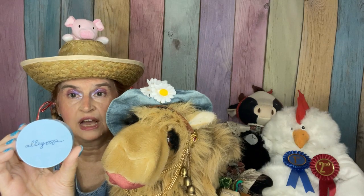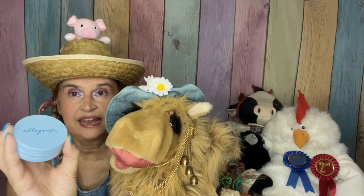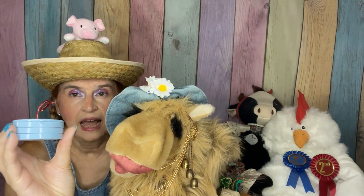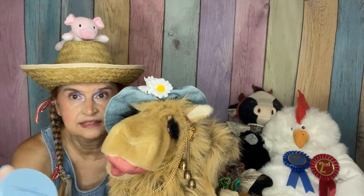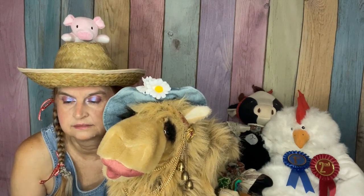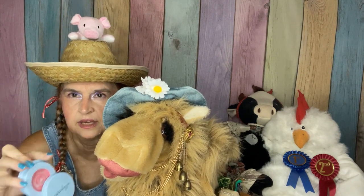I also tried allyoop. This is sassy pants. Now, this is a 3-tier product. I wasn't as wild about the highlighter and the bronzer, but let's see if we can get this open without making too much of a mess. Come on. Here we go.